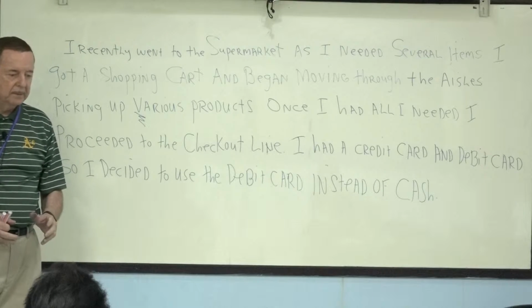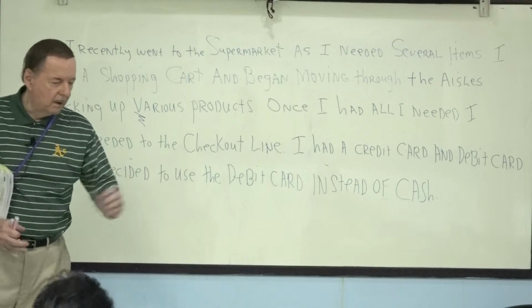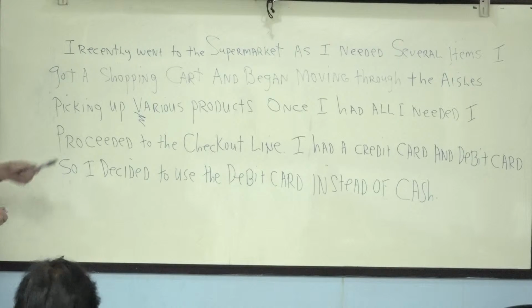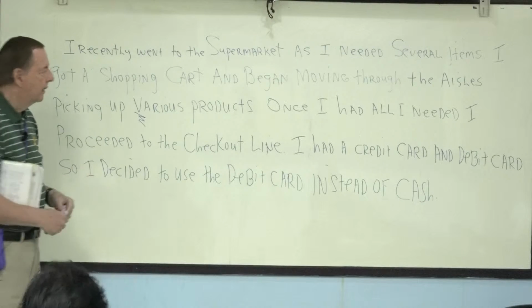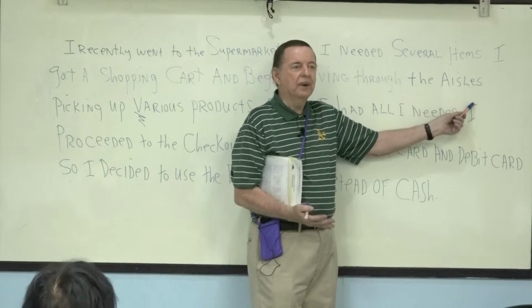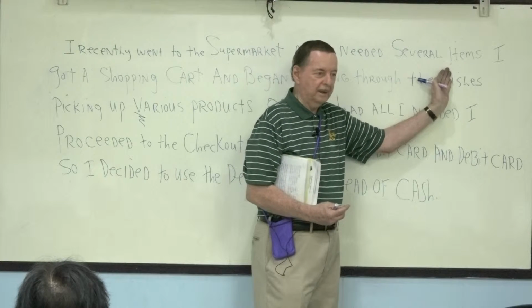When I got to the checkout counter, I put my items on the counter. Any questions about this? Words or the meaning, the pronunciation? Proceeded, various, don't forget the V, going through the aisles. Same pronunciation as the British Isles, except it would be no A.